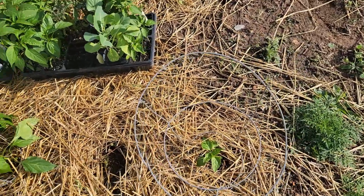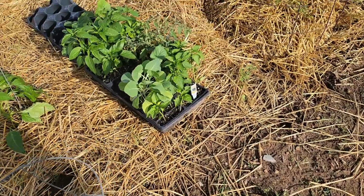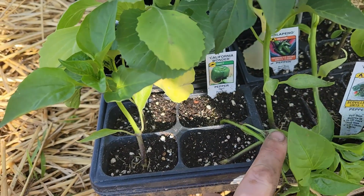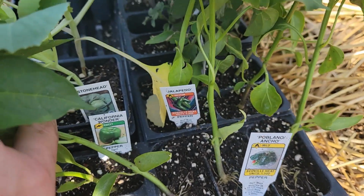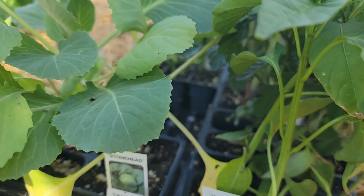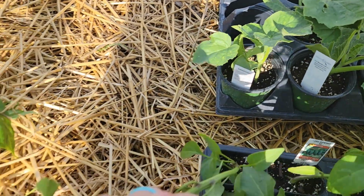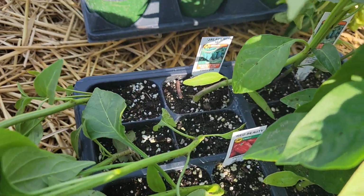So that is that. This is my extra tray of veggies. I'll explain the cabbage whenever we get down to the other side, but I have some poblano peppers. I've got some more jalapenos. I've got one more bunch of California Wonder. I actually have several jalapeno plants left in here, if you cannot tell. And then I also have some tomatoes. I'm not going to plant the extra tomatoes. I'm actually just going to give those to my sister.